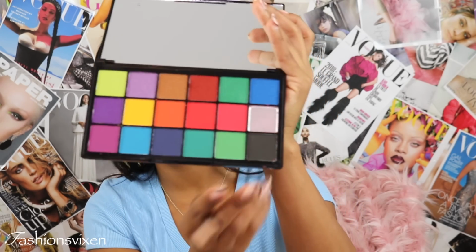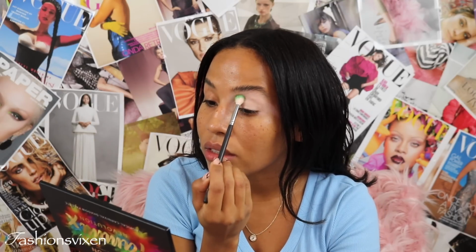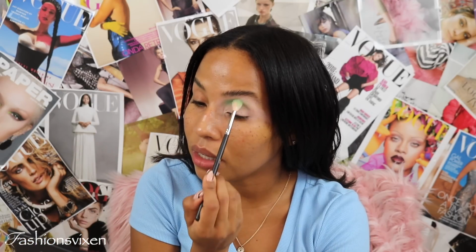I'm picking up my Morphe 514 brush, and I wanted to get in there. So I already have that base down, and this base really, really amplifies makeup. So I'm gonna start with this super light green. Ooh, there is some fallout. This is something I've realized. So I'm gonna add that right here to the top. So just pat that on.